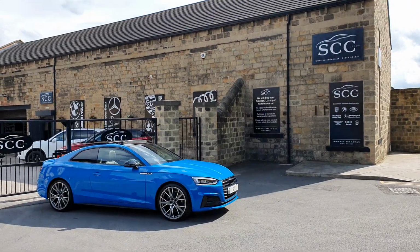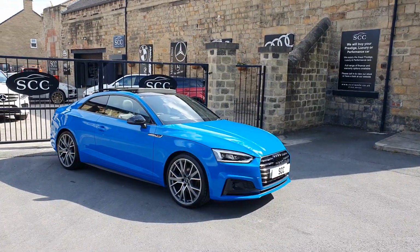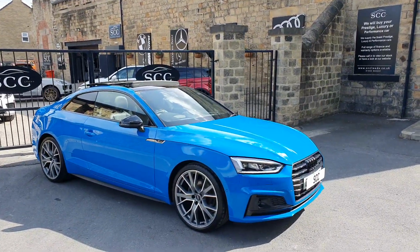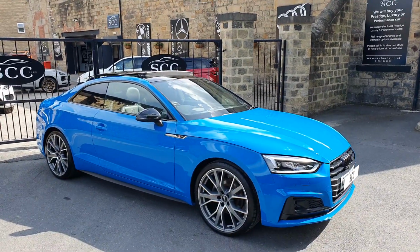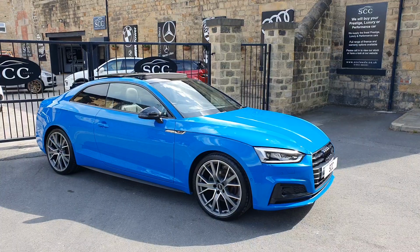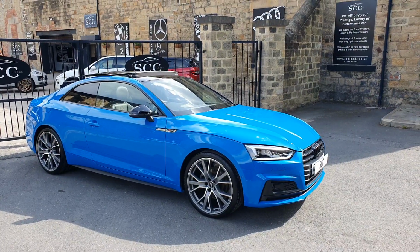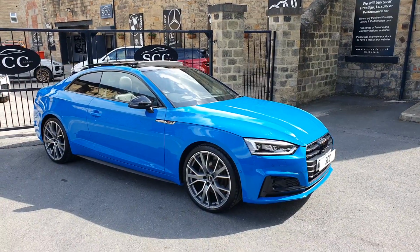Well, folks, literally everybody that's just walked past our premises here in Guiseley has commented on this car while I've been doing the photographs. What a stunning piece of kit this really is. Not had one before, and it's hardly surprising because it is a very, very rare car. So an Audi A5 isn't really rare, but a Vorsprung coupe is.